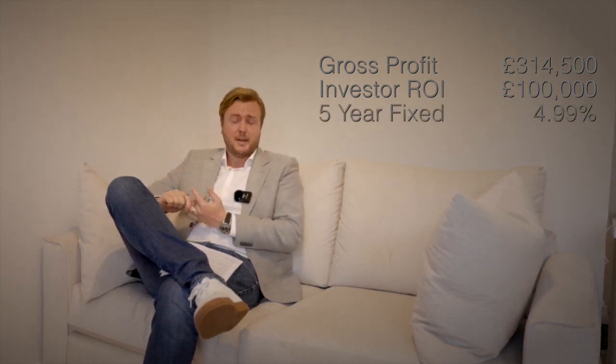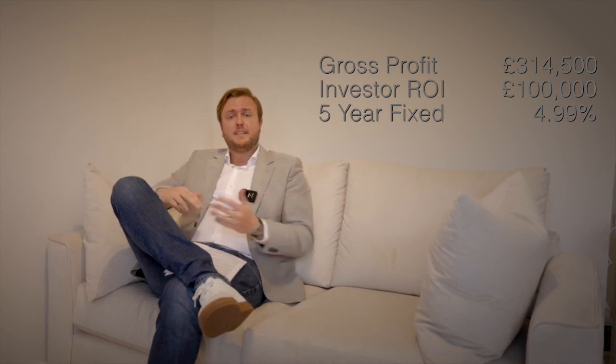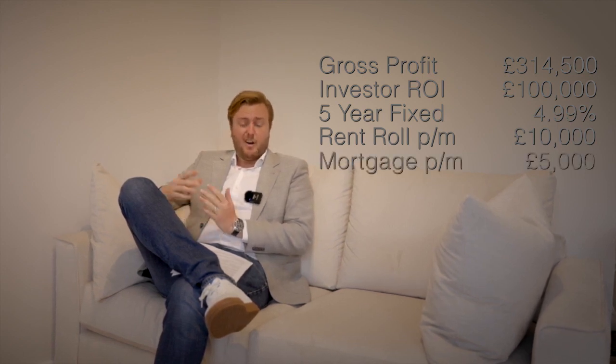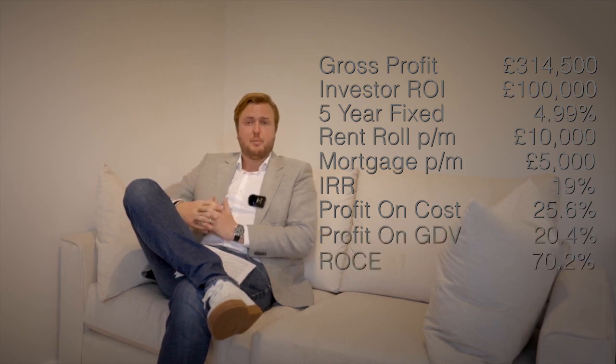The market was so volatile and we managed to get a 5-year fixed rate at 4.99%, which we're really pleased about. The income of the building after our letting fees is just under £10,000 a month for all 9 flats. The mortgage repayment is just under £5,000 a month. Our IRR with our cash left in is 19%. The profit on cost pre-finance was 25.6%, and the profit on GDV pre-finance was 20.4%.